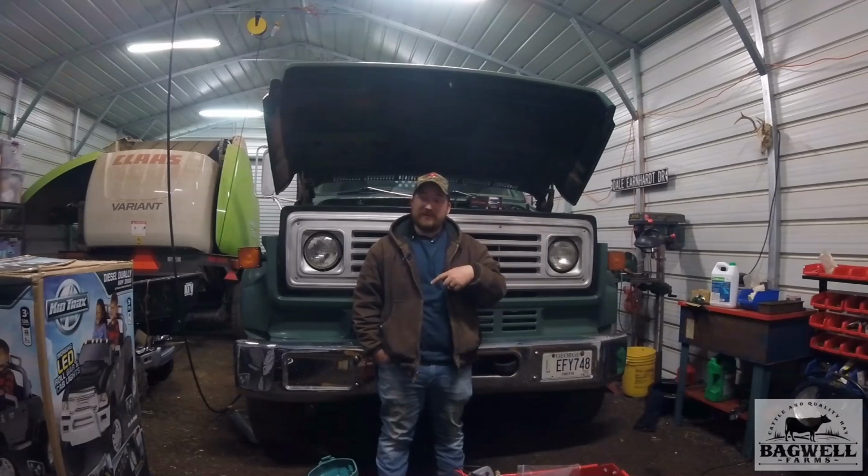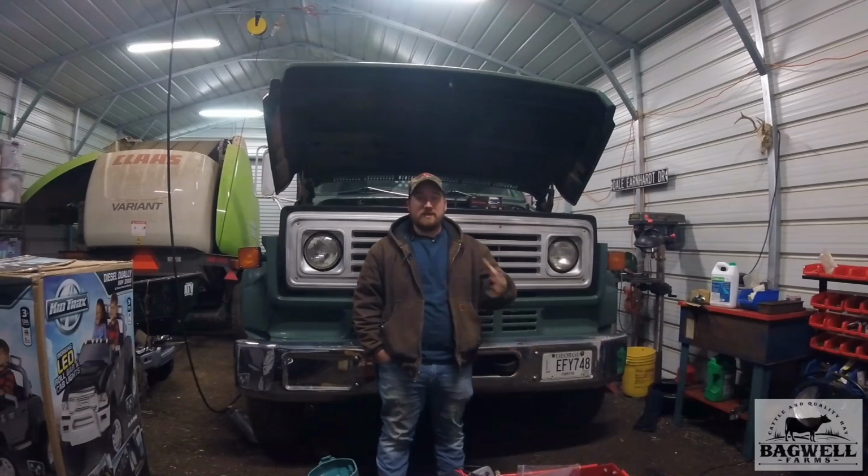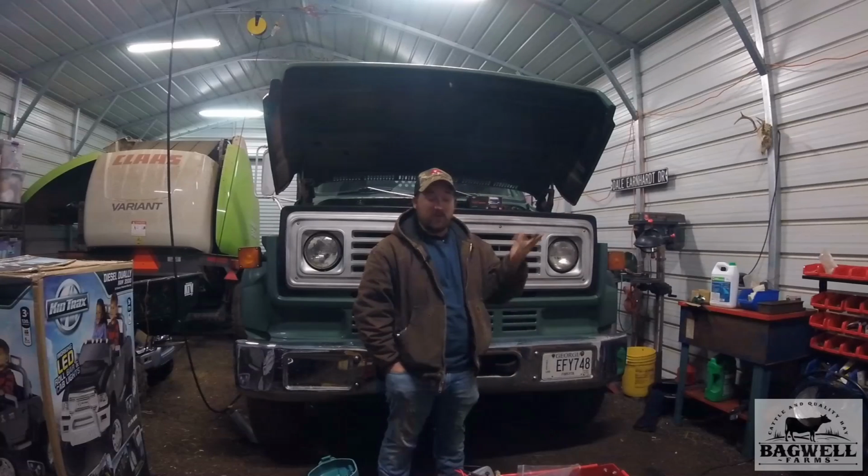I want to put it on my Polaris and get a 12-inch floodlight to go on that one, because I feel like I get more use out of it on the Polaris, checking cows and different things, or maybe mounting it on one of the trucks. I don't know, but it works good like it is. I may just order another one.